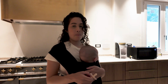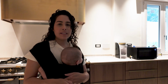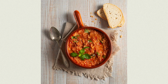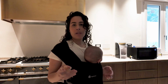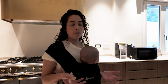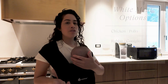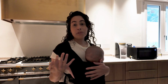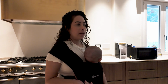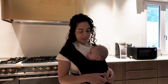Eventually we'll start to introduce him to more foods, but they say every 2 to 3 days you stick with one thing. The other thing that was on the list that they told us he could also eat was papa al pomodoro, which is like bread with tomato. Everything's very typical Italian, typical Tuscan food. We're going to be introducing him to white meats. What they included in that list was chicken, rabbit, turkey, which I thought was very interesting because in the States, as adults, we hardly ever eat rabbit. It's not something that's very common, but here it is pretty normal. I'm not so sure that we're gonna be doing that anytime soon, but you know, it is on the list.